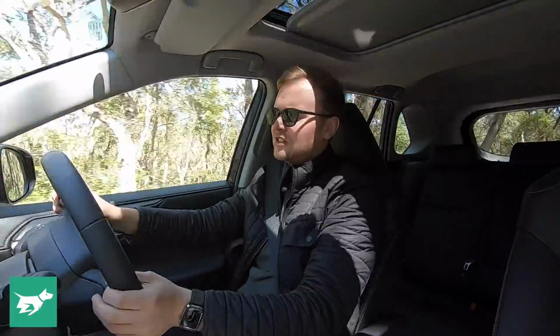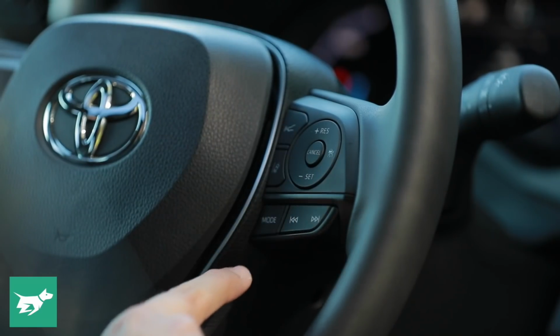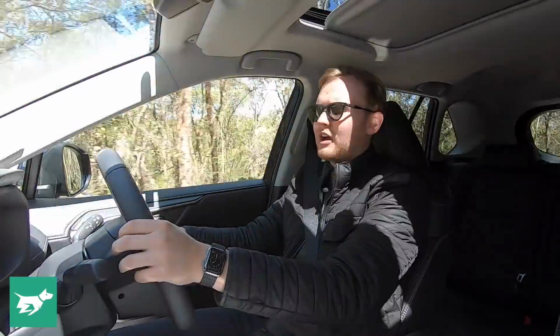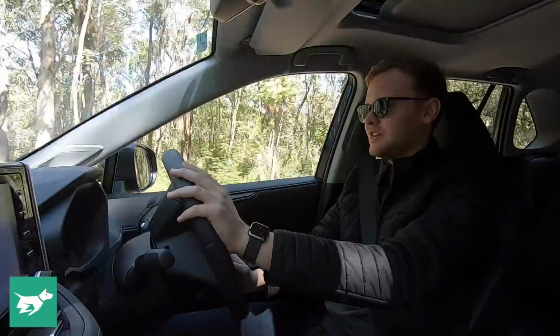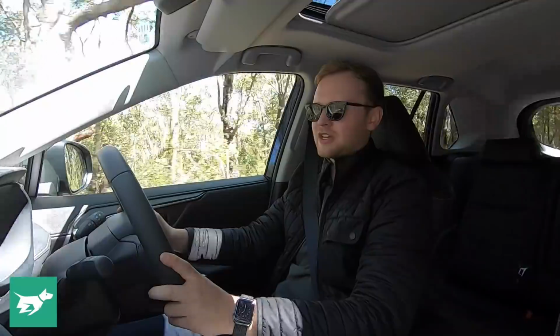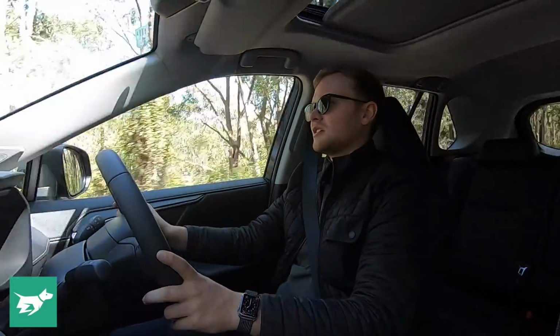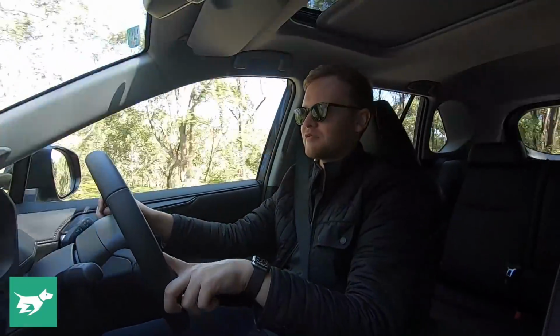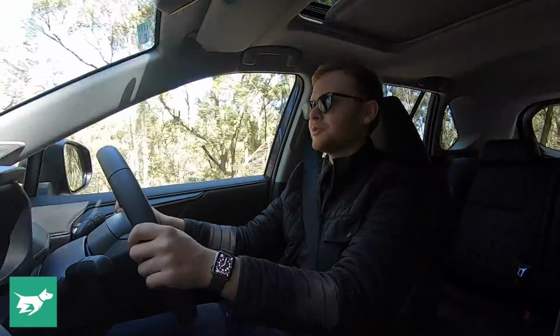In terms of safety, there's a good amount of safety kit, but we still have AEB, we have lane keep assist with lane tracing. It's not the most powerful system, but it gets the job done most of the time. I just wouldn't rely on it with your hands off the wheel. I wouldn't do that in any car, to be honest. We have full AEB going forwards. We have blind spot monitoring, rear cross traffic alert, and a 360-degree camera in this Cruiser model, and I would just go straight for the Cruiser because it gets all of the fruit.